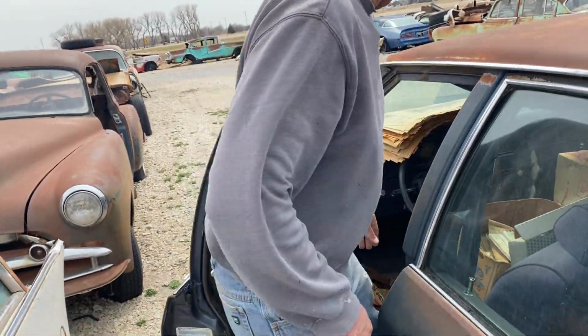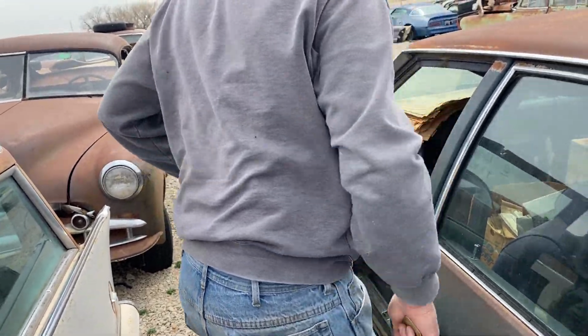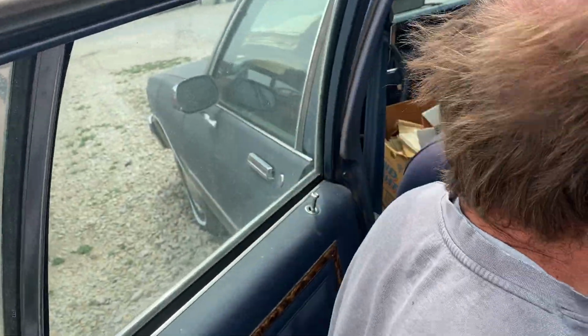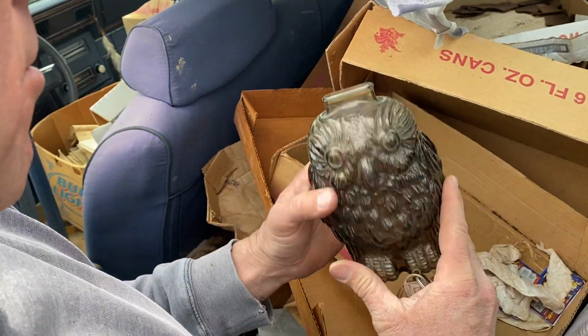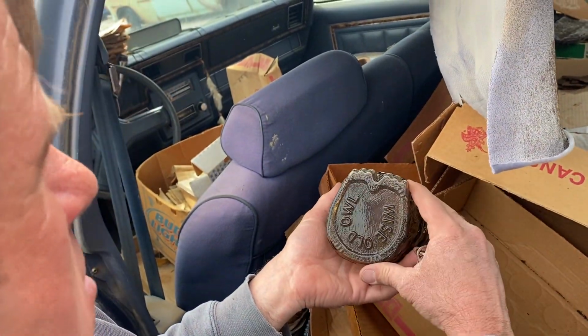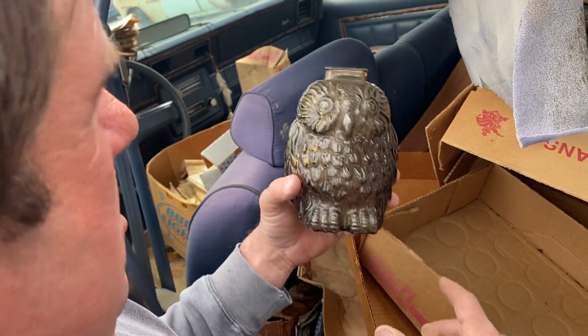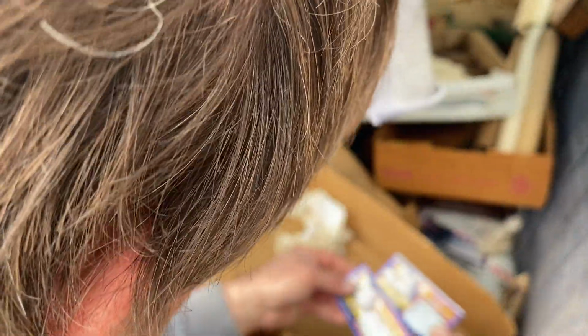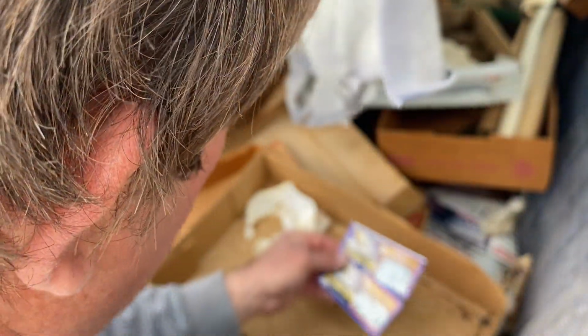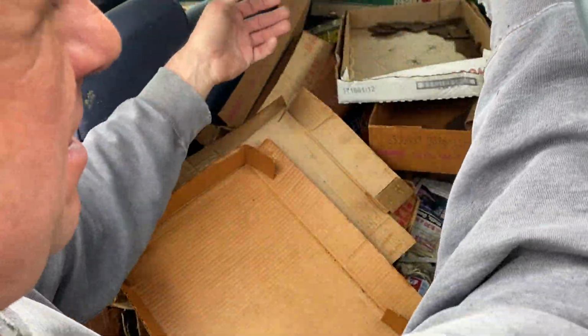So let's go to the back seat and see what we've got. Lots of beer flat boxes. Some old owl bank, I think. Old Wise Owl. Looks like a bank, but that's obviously one of those you probably have to bust to get it out because there ain't no opening on it. Lottery tickets. I'm sure those aren't winners. I'm sure that's why they're still in here. Get 3 prizes of the like amount. Well, struck out there.